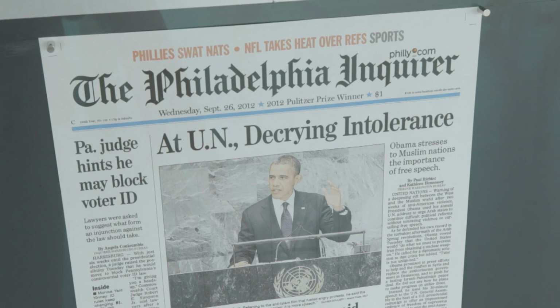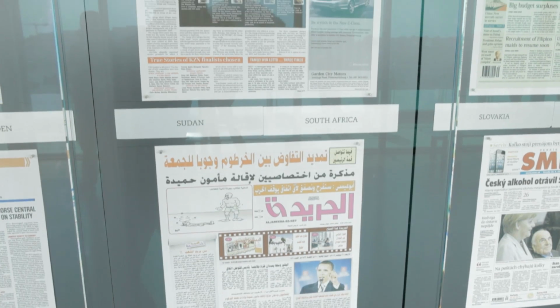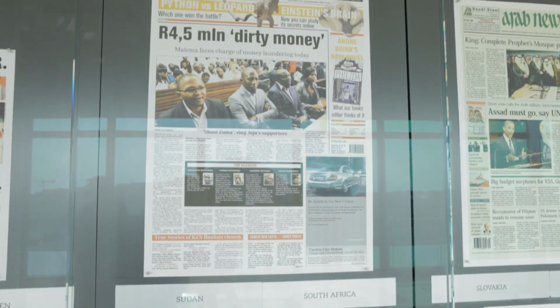We're one of the only museums, I would venture to say the only museum in the world, that changes an exhibit daily. These are our front pages. They are daily front pages, and they're from all 50 states and a selection of countries around the world. They change every day.